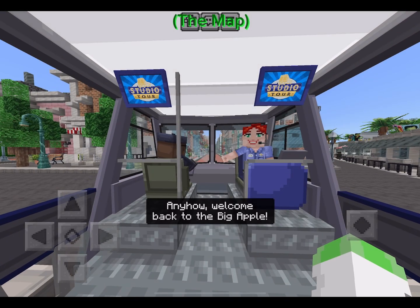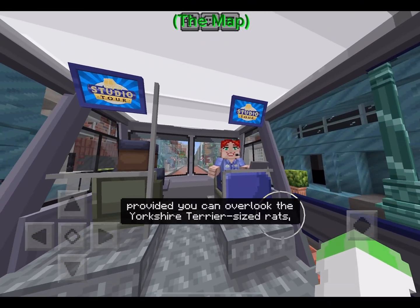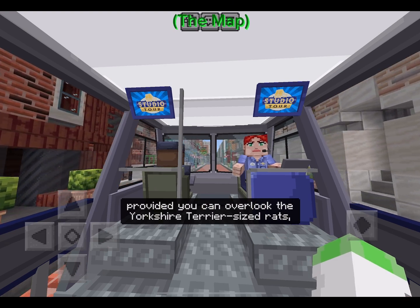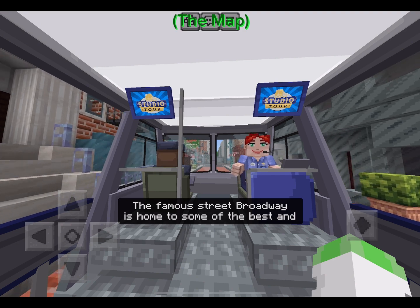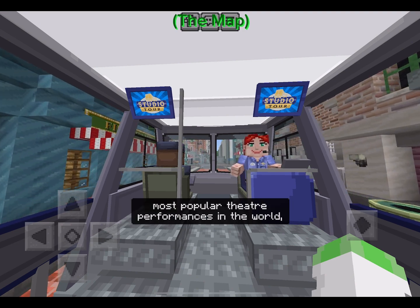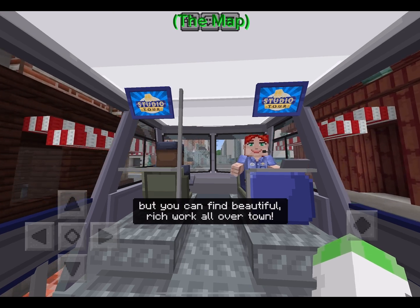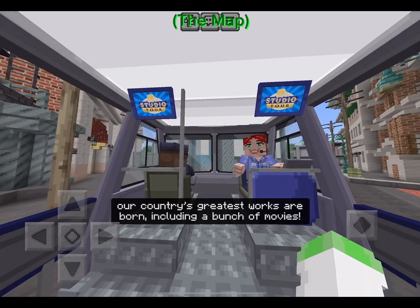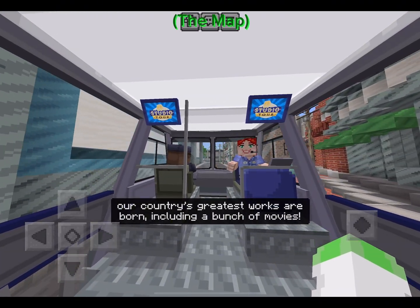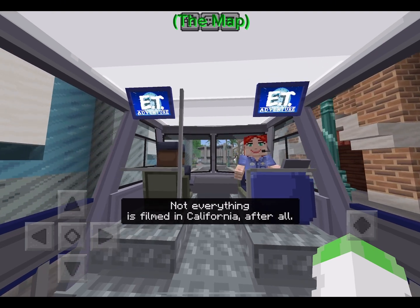Anyhow, welcome back to the Big Apple. This grand old town has history and culture everywhere, provided you can overlook the Yorkshire Terrier-sized rats, and is a massive hub of the arts. The famous street Broadway is home to some of the best and most popular theater performances in the world, but you can find beautiful, rich work all over town. The city is like an incubator for the arts, someplace where some of our country's greatest works are born, including a bunch of movies. Not everything is filmed in California after all.